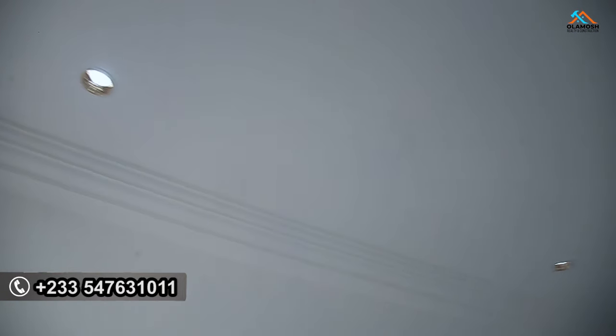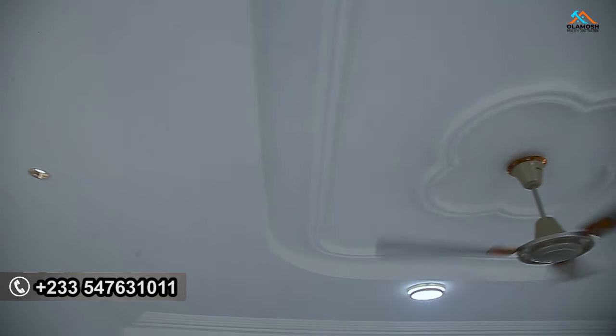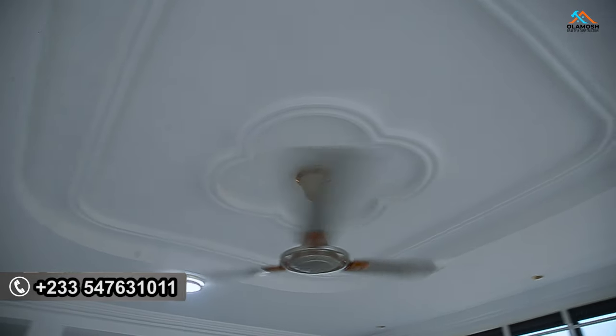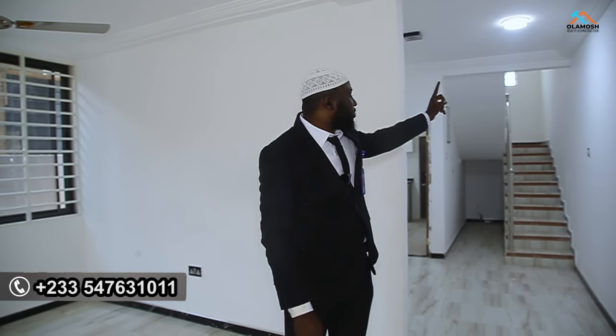Let's start from the top. You have this beautiful P.O.P work which has been done for us. You have this fan which was fixed at the center. Light has been fixed. So you have another portion over here as well which leads you to the visitor's washroom and the kitchen on the ground floor over here.